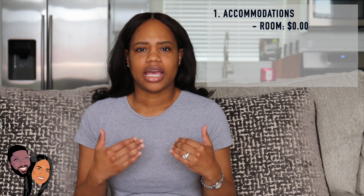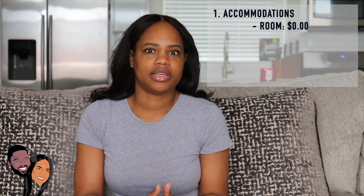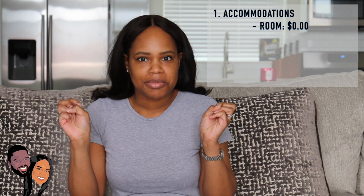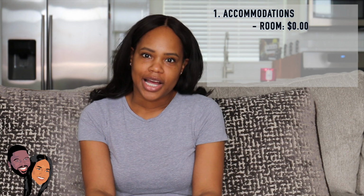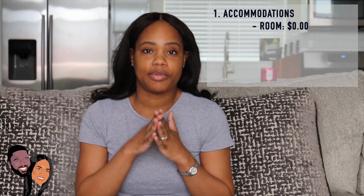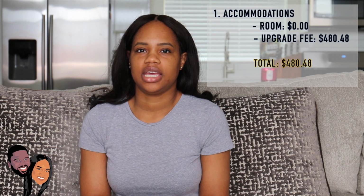This is something that caught us by surprise, because we were thinking, okay, let's apply the points and we can get this Overwater bungalow. But come to find out that the points you can only use at the W Maldives is for their beach bungalows. So we had to pay an upgrade supplement fee, which caught us by surprise, and we were a little shocked with that. So it ended up adding more to our cost. So our total that we spent on our room was $480.48.